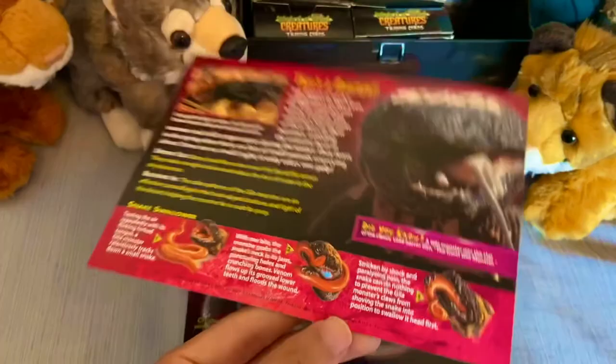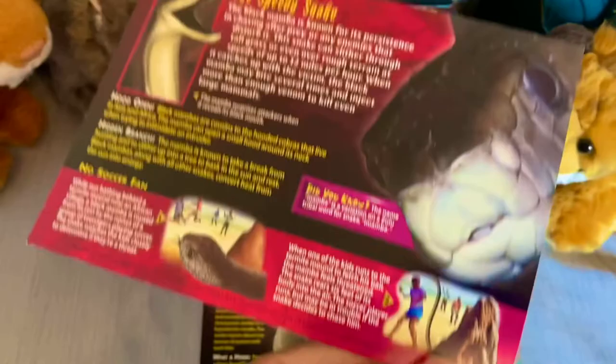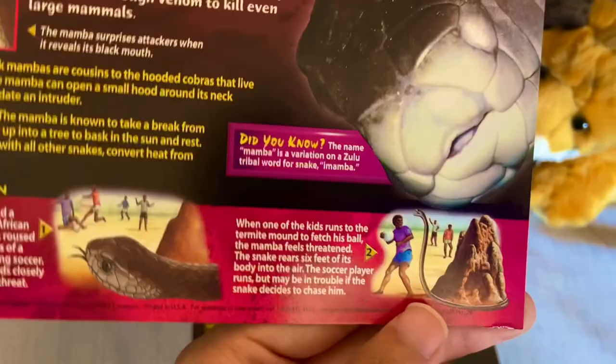And then of course the Black Mamba, another one of the world's most feared snakes. Yeah, very venomous reptile, the Black Mamba. Oh, yikes. Wouldn't want to be attacked by that vicious reptile. Very big, very dangerous.